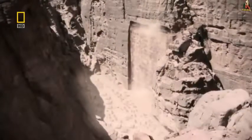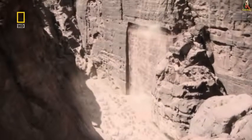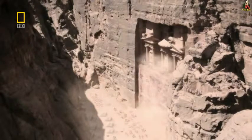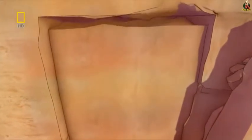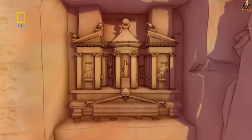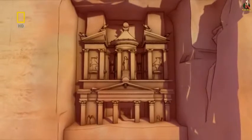The builders climbed back up to the top, cut another ledge, and began to painstakingly carve the decorative facade. Every cut had to be perfect. If the builders made a mistake, they couldn't climb back to repair it. The Nabateans' hand tools were only made from crude iron, but they were skillfully used to shape Petra's soft sandstone. As they worked their way down the cliff, the builders started to reveal the finished structure. It was like dropping a vast stone curtain to unveil the masterpiece behind.